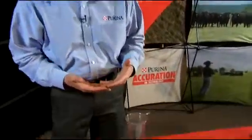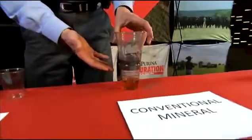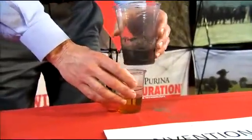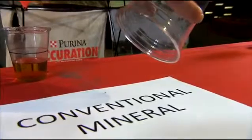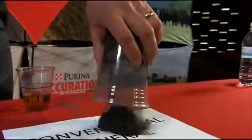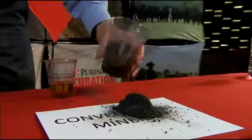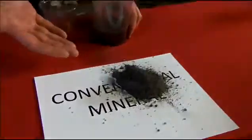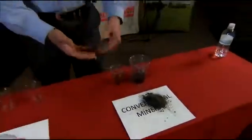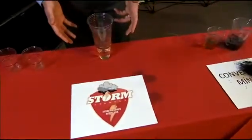It's been about 10 or 15 minutes since we poured the water into these samples. You can see that some of the water has gone through the conventional mineral. It has retained a portion of that, but let's see how well it's retained it, or if we'll have some clumping that will cause the cows not to consume that mineral. You can see it's suspended very well in the cup, and we can tap some of that out of there. What we'll find, of course, and you've seen this many times if you've ever fed mineral to cows, is that this clump of mineral will harden and become very unpalatable and will wind up wasting that portion of the mineral. Now let's see how our new Wind and Rain Storm formula performed.